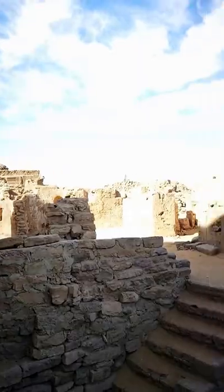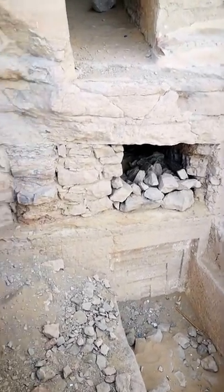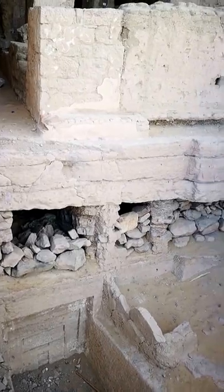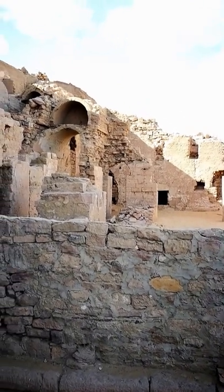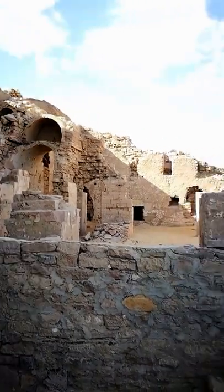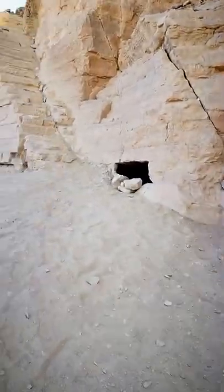So it's half, you see here, the door is down there. If you look, you see one room, and there is a different room. On this side is the Coptic side. They built it after the pharaohs, when the Copts came here. I see. That's the Copts.